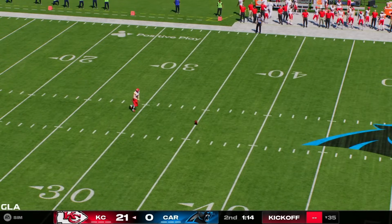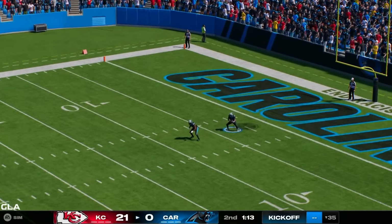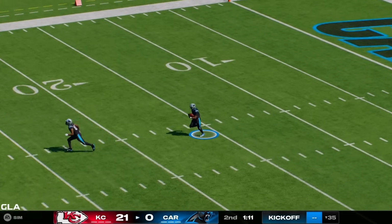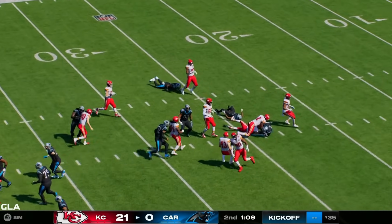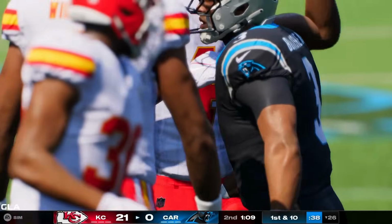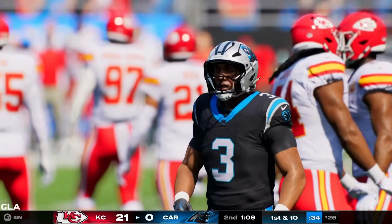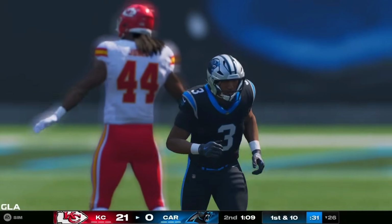Here's the Chiefs kickoff unit now as they'll send this one away. Muscles by at the 25. And up to about the 26-yard line, just across the 25. Carolina getting set to take the field. Charles, we'll see what they can do here.